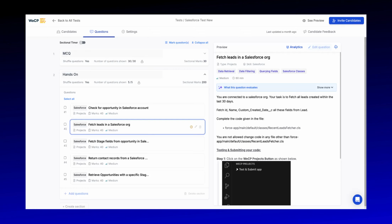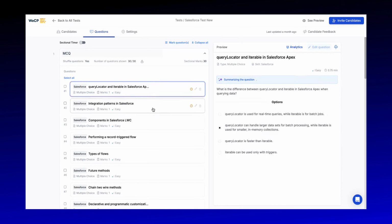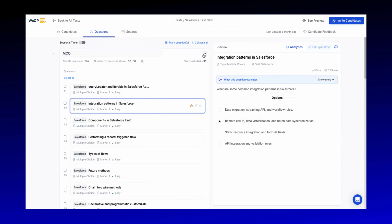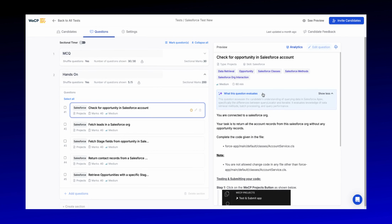Not sure if you've ever tried sending a live Salesforce coding task to a candidate when hiring one. As a recruiter, I used to either send candidates a multiple choice questions test or organize face to face interviews. But conducting face to face interviews is not just time intensive, but you also need to find an interviewer who is a Salesforce expert. Recently, there's been an innovative improvement in Salesforce assessments.